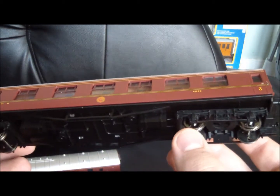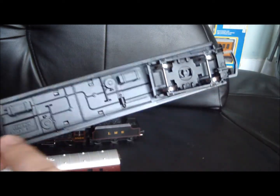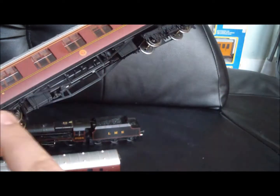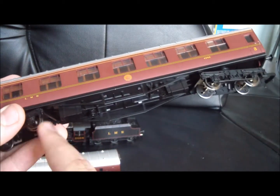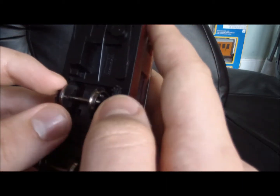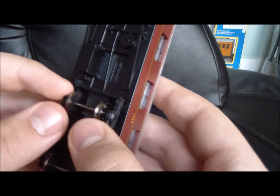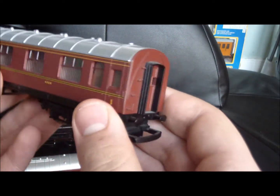I mean, thankfully, they don't have plastic wheels, unlike the ones which you can get on their own. You can get these on their own and they have plastic wheels, but it is of course easy to replace them. You just prise the axle boxes apart and then you remove the wheel, and it's pretty easy.